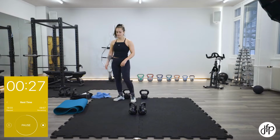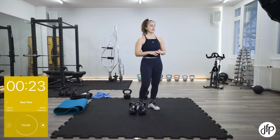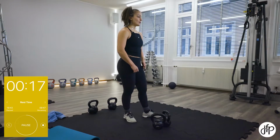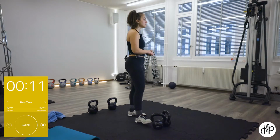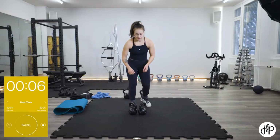Longer rest. I'm loving it. I hope you too. I really like to do exercises, workouts with a kettlebell. I'm really enjoying it. Okay, next one, clean and strict press.